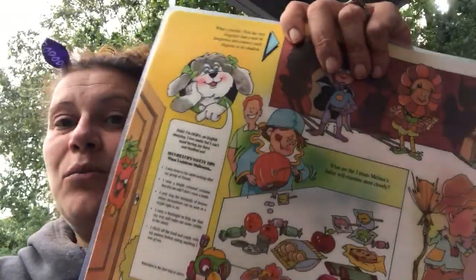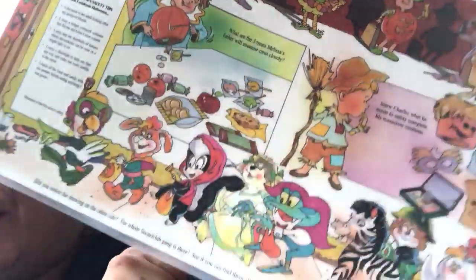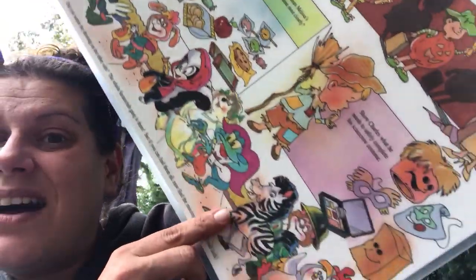And then more safety stuff on the back, you know, the dangers of trick-or-treating and examining your candy and stuff, you know? So anyway, things like that. So those were actually three for a dollar. I only bought two, but they were 33 cents each.